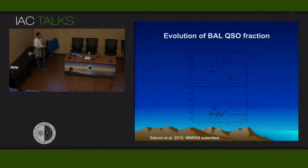BAL fraction on redshift. And now when we recall what we know, basically lots of interesting things seem to happen in the history of the universe at a redshift around 2.5. You remember my previous slide where we found that there is an onset in the evolution of the mass-metallicity relation around a redshift of 2.5. Furthermore, we know that quasar activity and the number count of quasars in the history of the universe also peaked at a redshift of around 2.5.